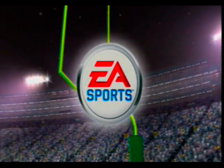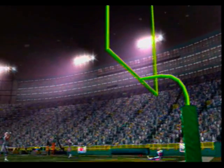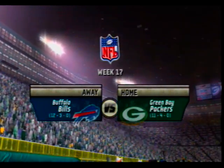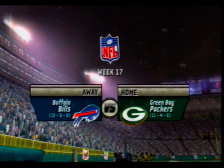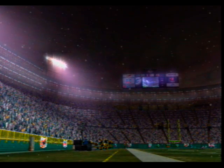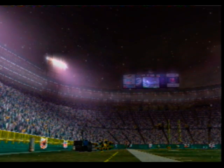We're here at historic Lambeau Field, and the fans are ready to go. Looking forward to this Monday night battle as the Bills match up against the Packers. Both teams have taken the field, and we're ready for tonight's kickoff.